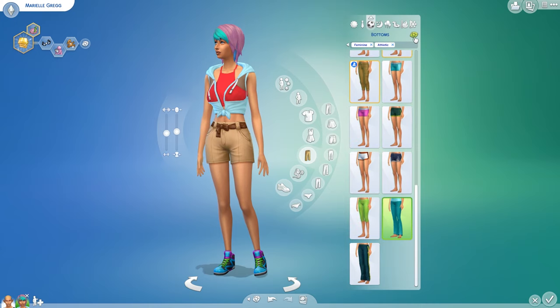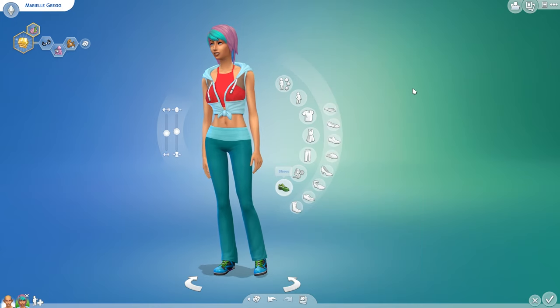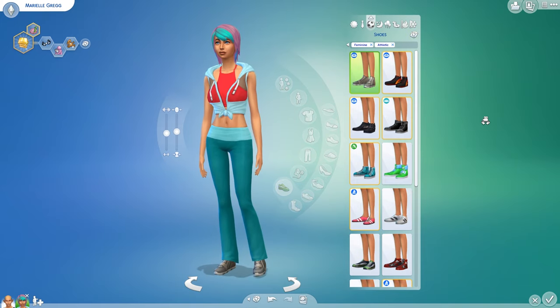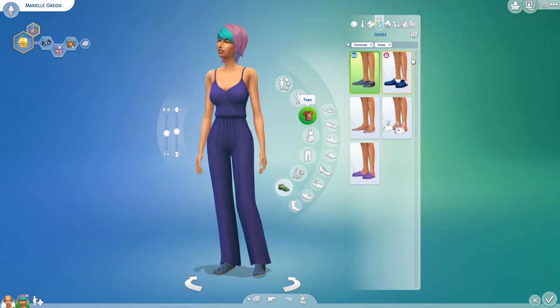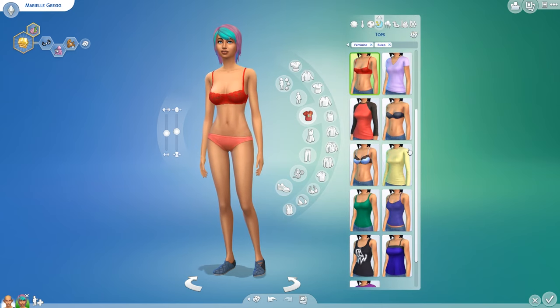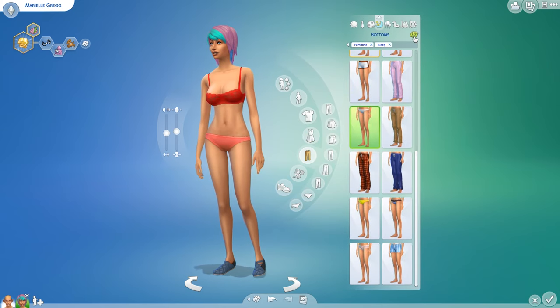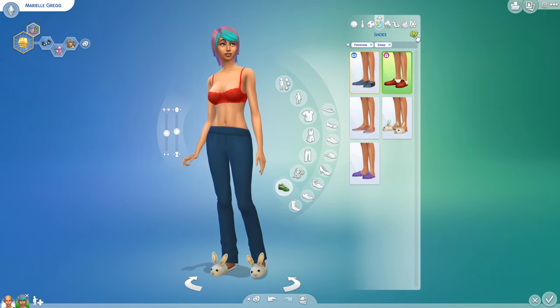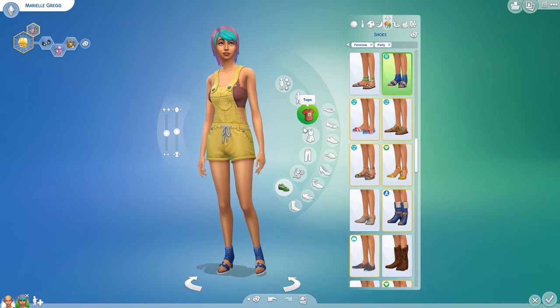Gorgeous. Hey, this is not bad. Hey, this is fine. I approve this. Okay, very good. Okay, you're gonna be just slipping a teeny tiny bra. That's up to you. You're gonna be having shoes on.